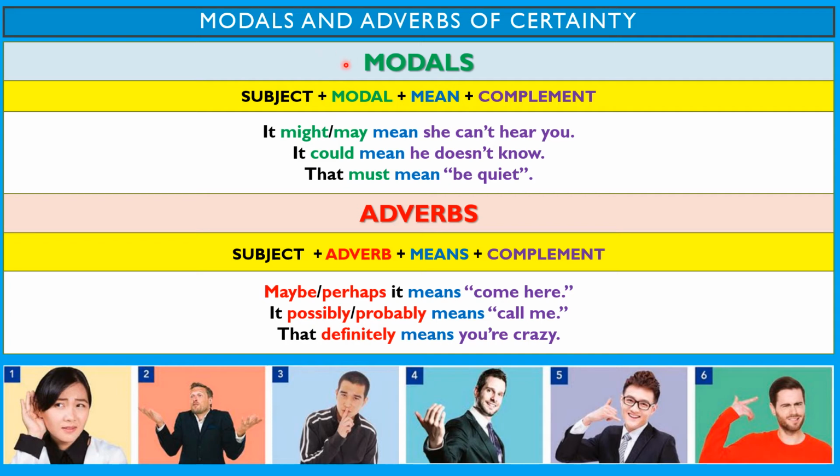To create sentences with modals, we need a subject, the modal verb, the verb mean, and the complement. For example, it might mean she can't hear you, or it may mean she can't hear you. In this case, we use might or may when we are not very sure about the meaning of this expression. The second one, it could mean he doesn't know. We use could when we are like 50% sure about the meaning of the expression.